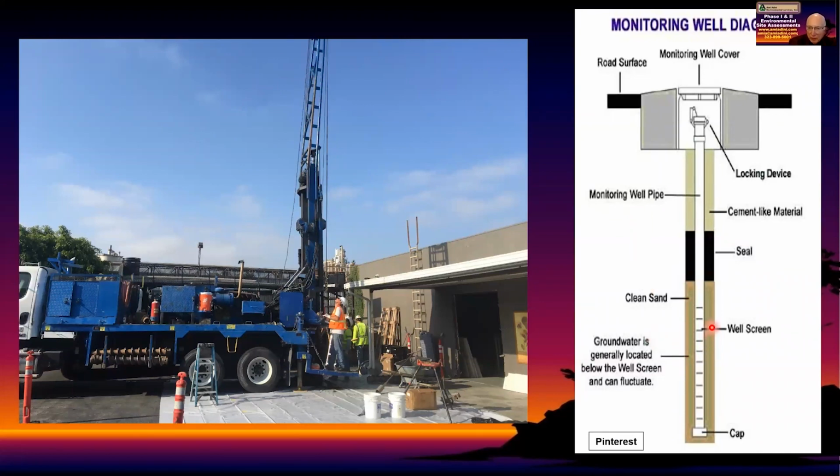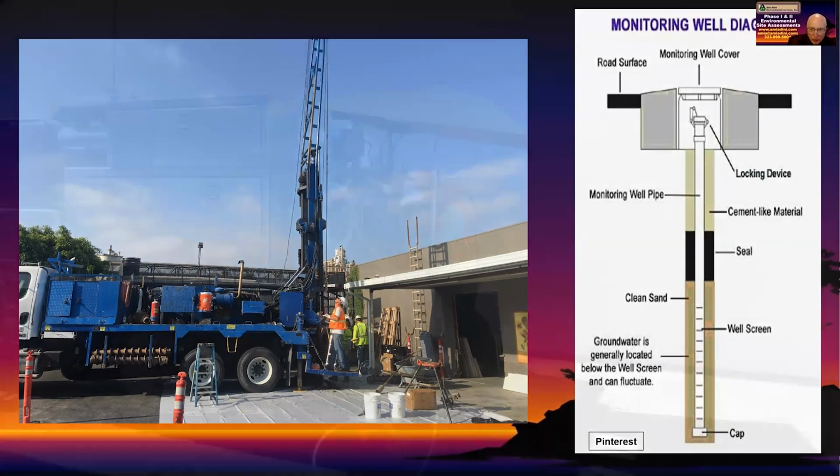And at the bottom, when it reaches groundwater, it is slotted. Groundwater penetrates through the slots and fills up the pipe. And then we get into the pipe and pull our samples.